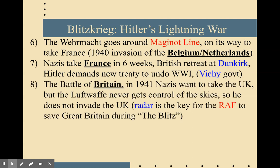So huge, big deal. Now, the next step, of course, is Great Britain. Great Britain rescued their troops at the Battle of Dunkirk. But now Hitler has a major problem because all these other countries he can basically roll into with his tanks. The problem with Great Britain is it's an island, and the British have the best navy in the world. And so the Battle of Britain is in 1941.